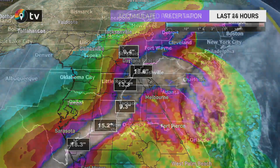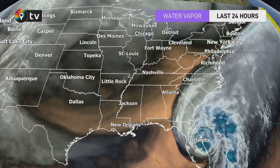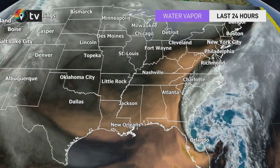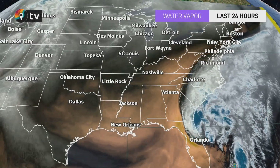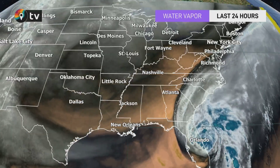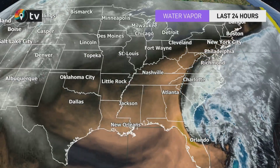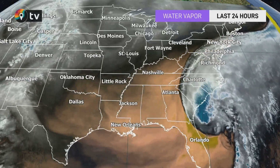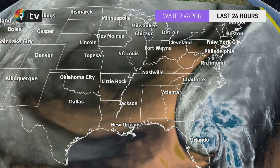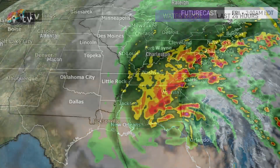So let's show you that water imagery here, because over the last 24 hours you can really see Ian exiting Florida, coming into portions of the Carolinas. Something interesting with this storm system as well is it's pretty chilly in the state of Florida, something we typically see after these tropical systems move through this area. So definitely a very strong dynamic hurricane that made landfall over Florida and is now coming into portions of the Carolinas.